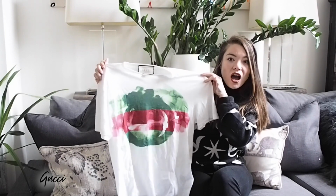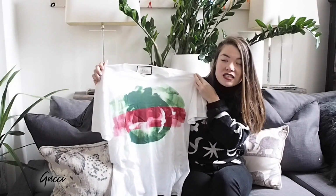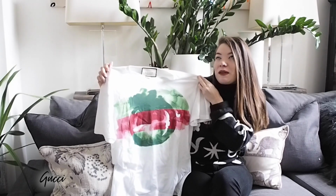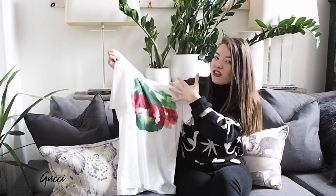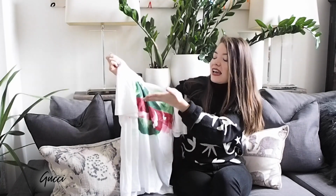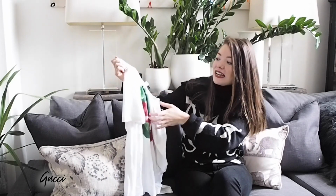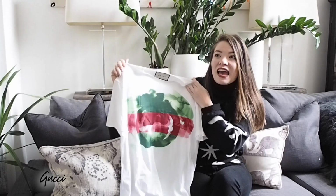If you think this is a little too in your face, they also have some more simple ones, which were just plain black, plain grey, plain white, navy, lots of those staple colours. And then in the coordinating colour, so if it was black, it had Gucci written across it in black. If it was navy, it had Gucci written across it in navy. So if you want something more simple, they're probably worth checking out.